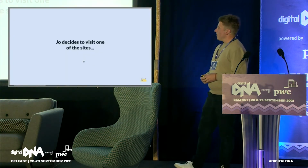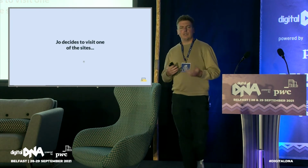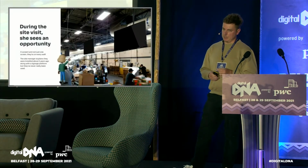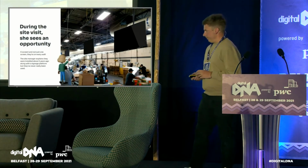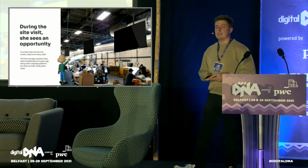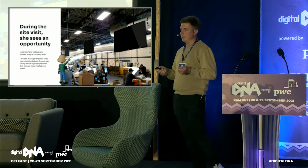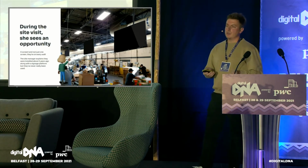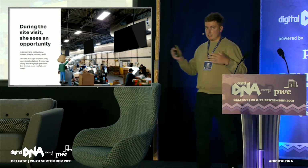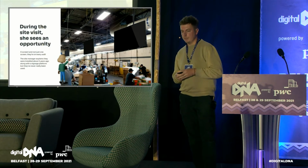So Jo decides to visit one of the sites where Sam's working, just to start to hear about what's actually going on the ground at some of these sites. During the visit, Jo spots an opportunity, and that's a screen. And it's not just one screen. There are screens hanging from every wall, from the ceiling. They're everywhere, but they're all switched off. And we see this all the time, companies having screens set up but never really understanding how to use them or what content to push onto them.